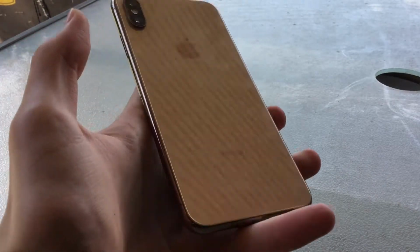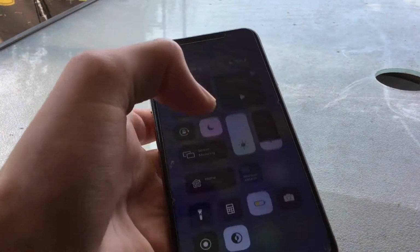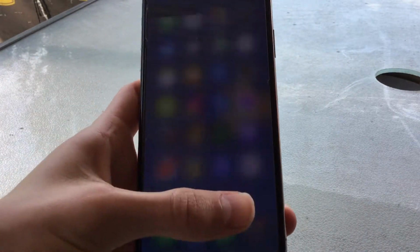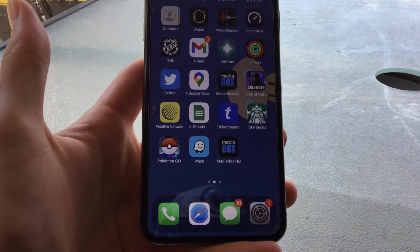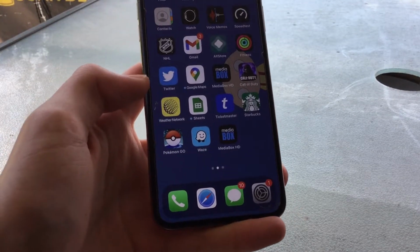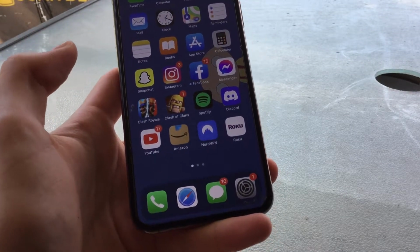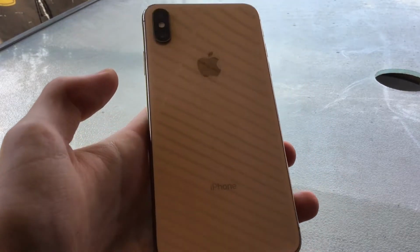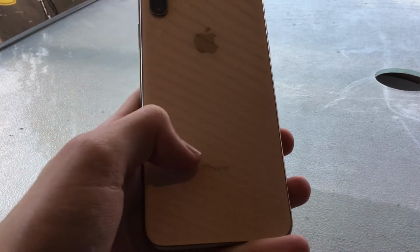So what are some positives about this phone? Well, the display, it's really, really nice. It's amazing. I don't know if you can catch it on camera here, but the display, it's wonderful. It's got a screen resolution of 1242 by 2688, which is just under 1440p, and it weighs 208 grams. I don't have any issues with this phone being too heavy. It's honestly a good weight.